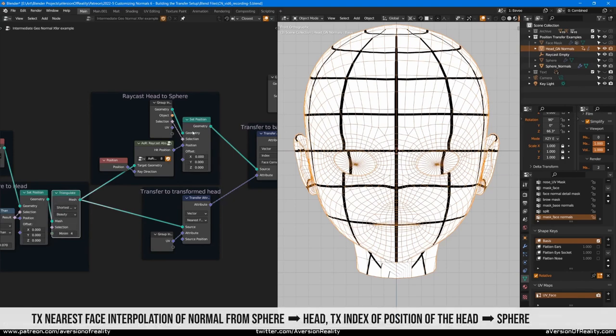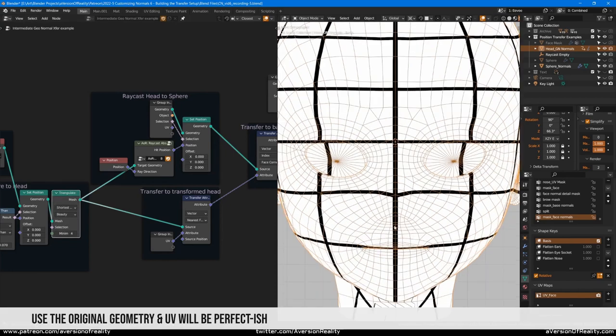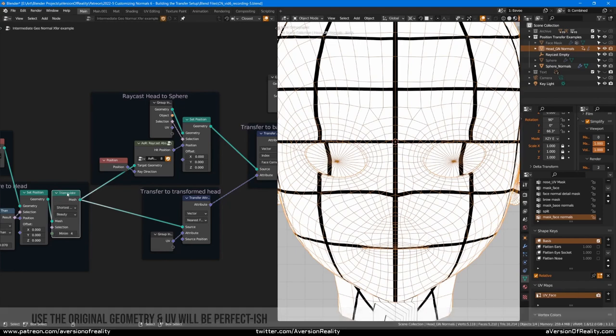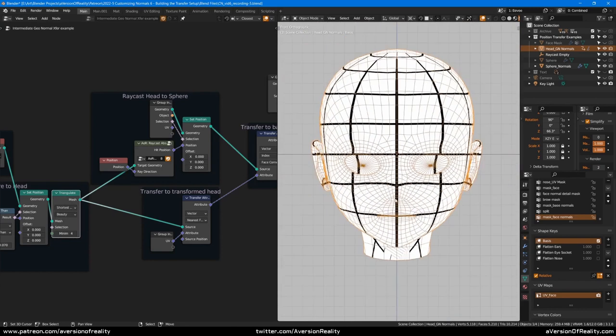Then transfer the nearest face interpolation of the normal from the sphere to the head, followed by a transfer index of the position of the head to the sphere. Lastly, use the original geometry and the UV will be perfect-ish. That's the UV setup. So now let's introduce normal.